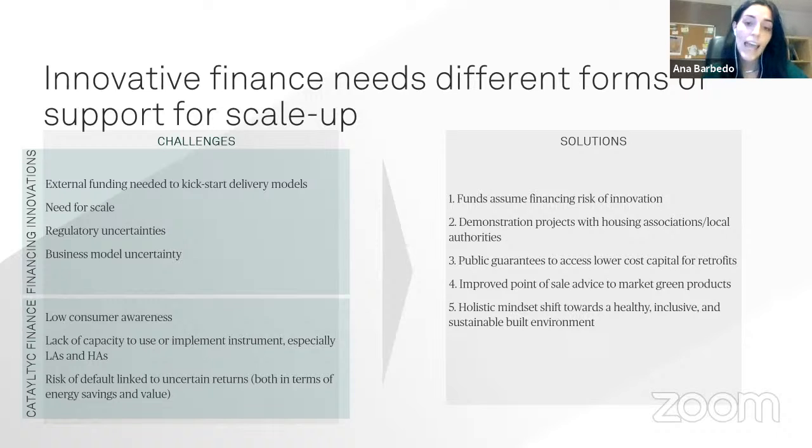Another solution that we could see is increasing or encouraging further demonstration projects, specifically with housing associations and local authorities. Again, particularly good for our finance embedded delivery models. And this is because local authorities, housing associations, or social housing providers just have the scale needed to implement these projects and can help providers gather data and information needed to reduce a little bit of that business model uncertainty that we were talking about.